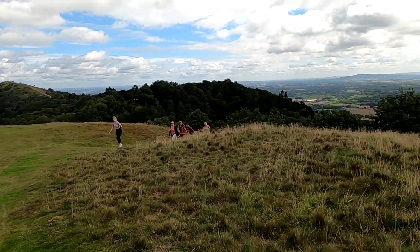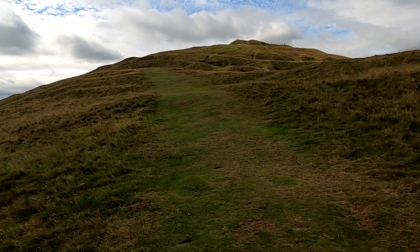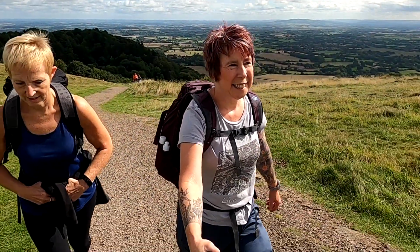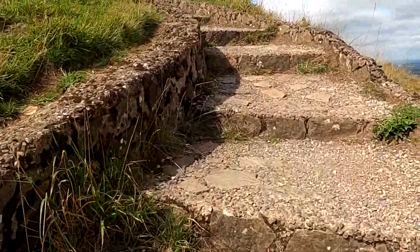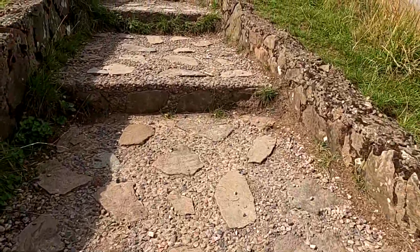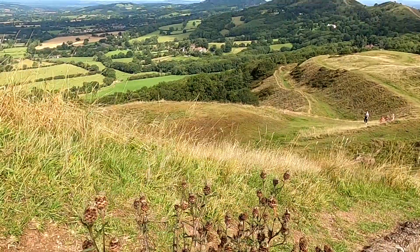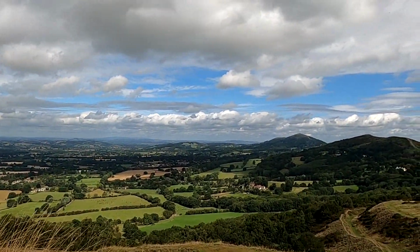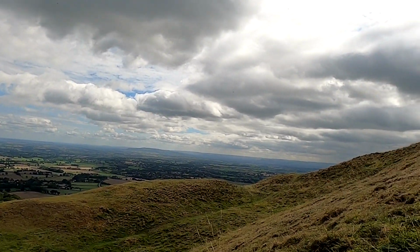Then as we got to the top of the path, we turned to the right. We're going up to what I guess is one of the most recognisable parts of the Malvern Hills, the British Camp. It's thought that it dates back maybe 3,500 years to the Bronze Age. Really steep bit now, going up to the top here, but the view's worth it, most definitely.